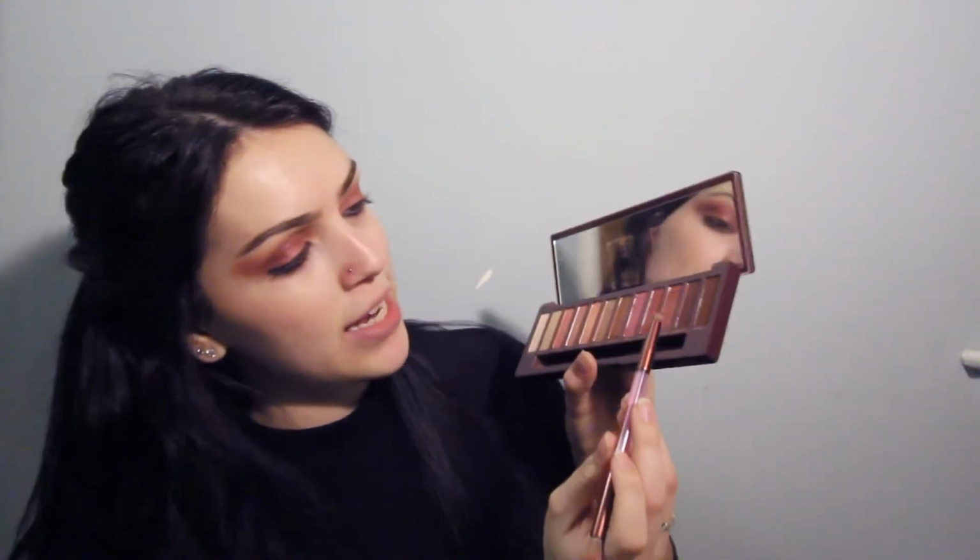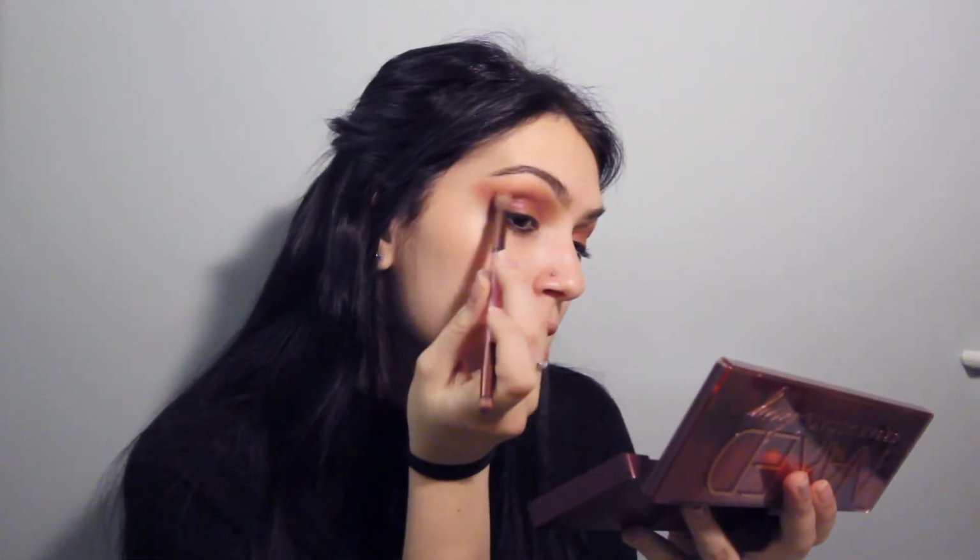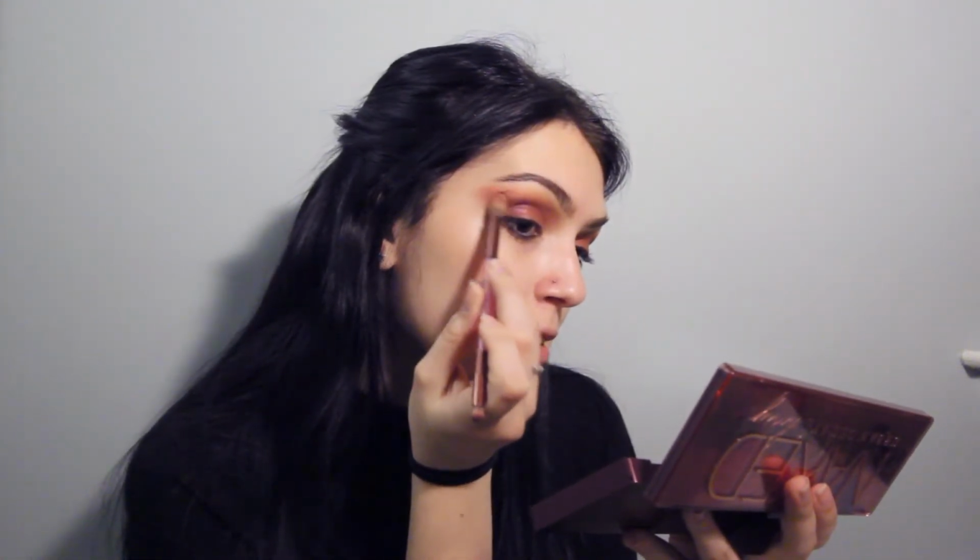So now I'm taking this little smudger end of the brush and I'm taking that dark brown and then just blending it out with the other fluffy end of the brush.